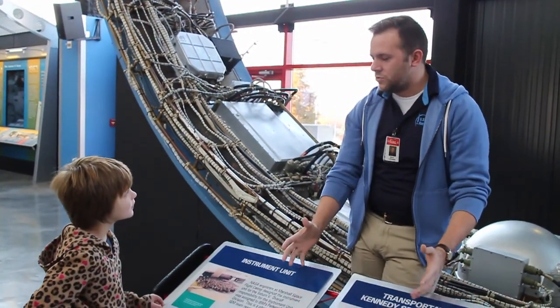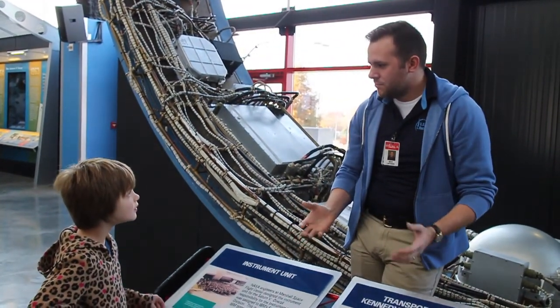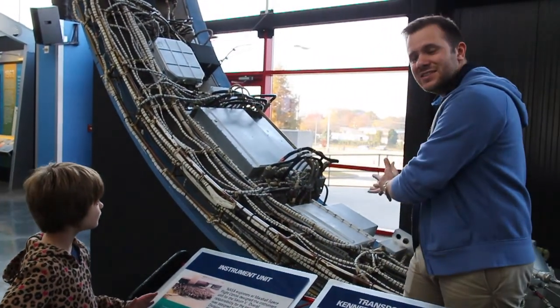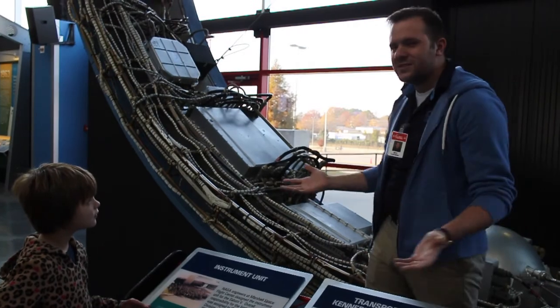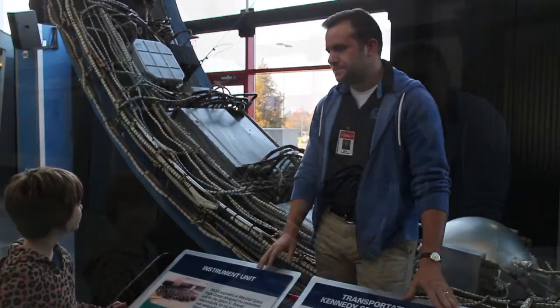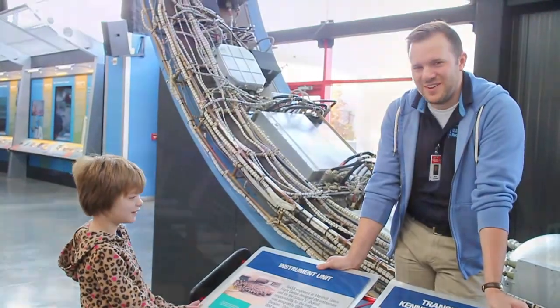So what do they do? They don't think they're going to survive. But when they get the computer back up and running, they realize, because this is the brains of the rocket, they're exactly where they need to be. It saved their lives. So very unique. Thank you. Yes, thank you very much.